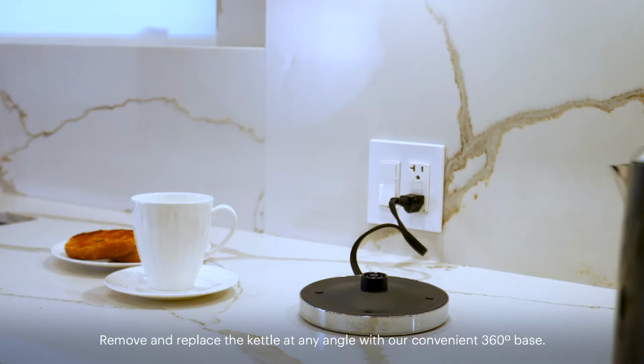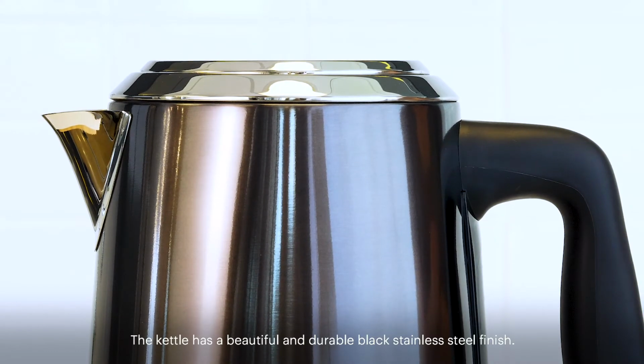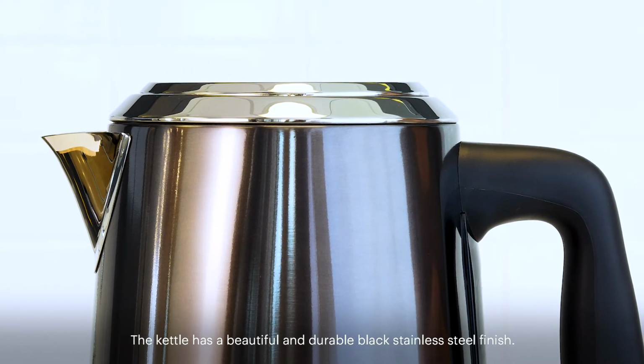Remove and replace the kettle at any angle with our convenient 360 base design. The kettle has a beautiful and durable black stainless steel finish.